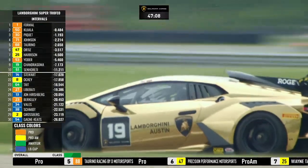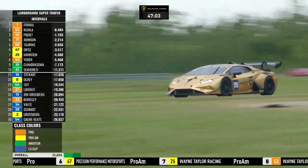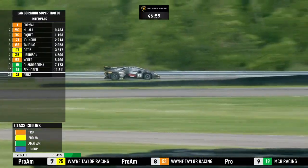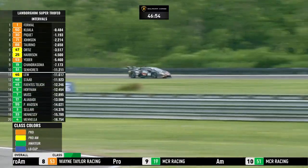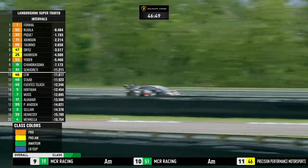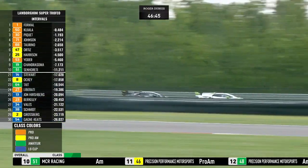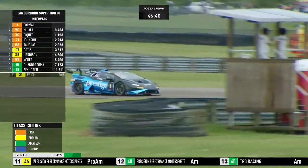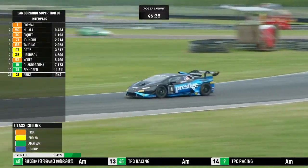As you look at the number 19, that beautiful gold Lamborghini Super Trofeo Huracan Evo 2 down the front straightaway, there's not a prettier car out there. Chandra Soma is being shown right now leading in the AM category in the 19. Yes, he started in the second position on the grid in that class. Taylor Hoffman was on the pole position in AM, but he has slipped back 3 or 4 positions on the first lap. Hoffman, in the opening round of the season, was classified in the LB Cup category.